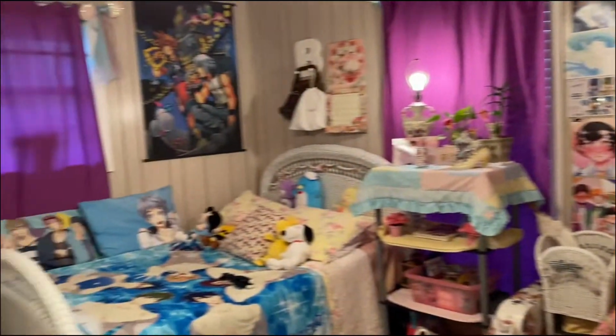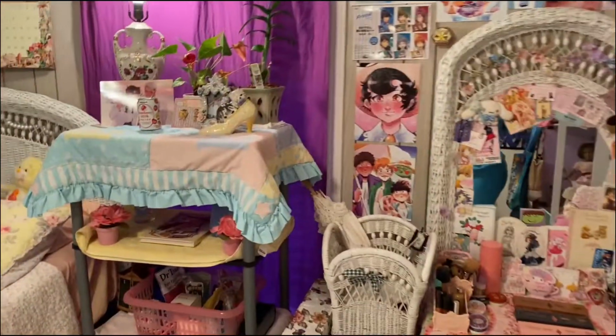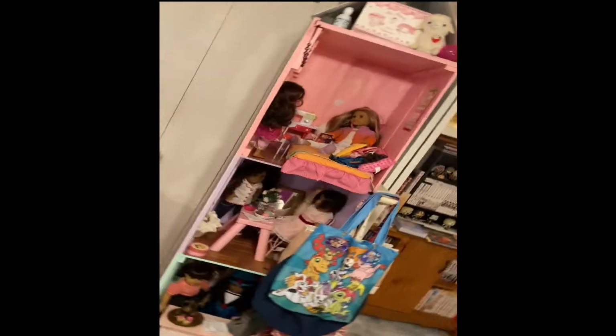Okay, now turning you around, we're going to go this way. So we're going to go this way now. Is my dollhouse.